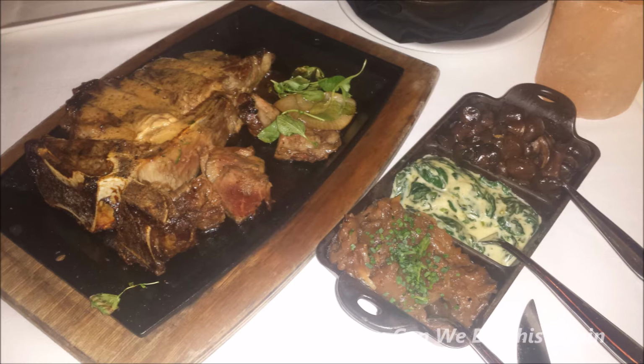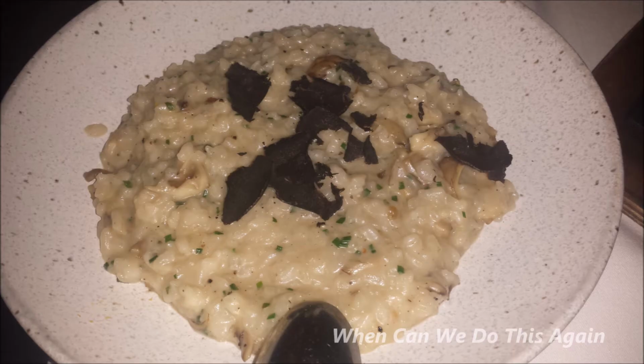And here, one last but not least, is the black truffle risotto again. Loved it, loved it, loved it. If I could go there just for it and knew it was on the menu, guaranteed I would book every time and go there just for the black truffle risotto.